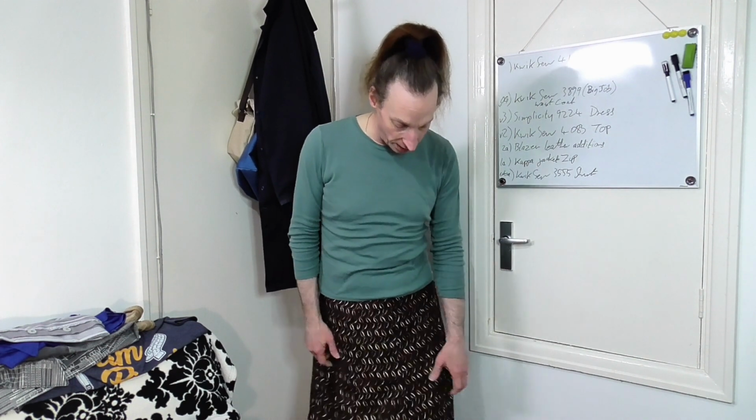Anyway, next thing I've been doing is a few amendments, and I've done one amendment at least. So let's have a quick look at that. Now, this skirt I've had for quite a long time. It's quite a longish skirt. It comes down to below my knee. It's quite swishy as well. I quite like it. It's very relaxed.